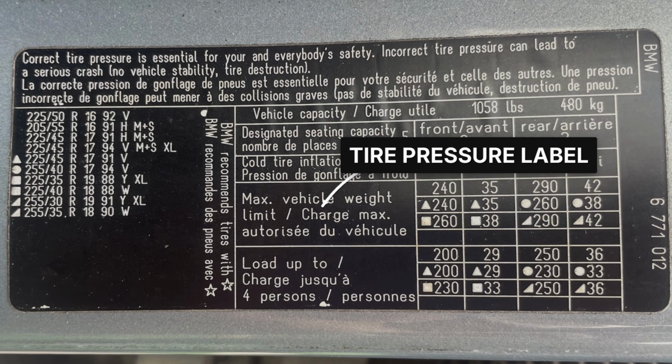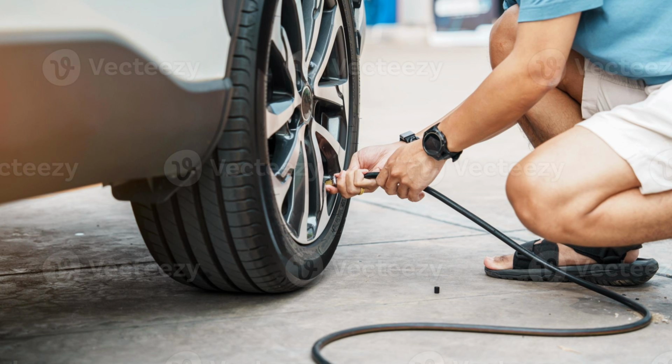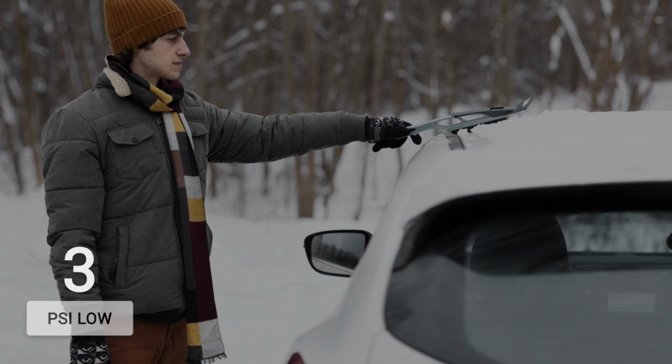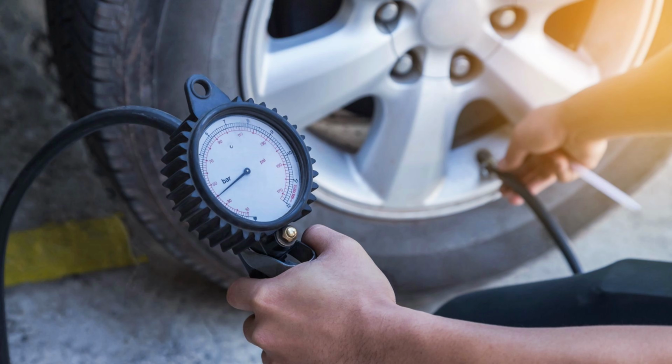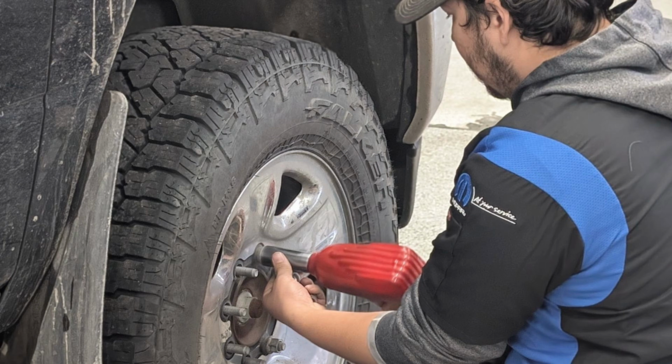That is a meaningful deviation from spec, and most drivers simply never check. They inflated the tires once, maybe at a gas station in the fall, and have not looked at them since. By February, they are running 4 psi low. By the following August, they are running 4 psi high. The tire has been chronically outside its optimal operating range for the entire year, and the wear and suspension stress have been accumulating the whole time.